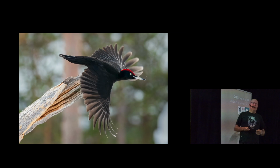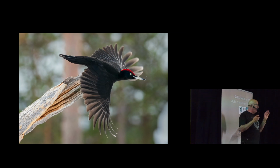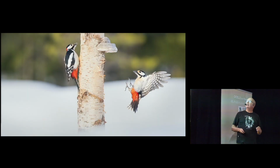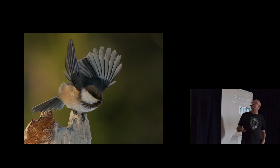I think it's because Finnish winters are quite harsh. In the early morning, it can easily be minus 30 centigrade, and it's serious cold. But our winter hides are heated, so we are not freezing in the hides. Another action shot of great spotted woodpeckers from our golden eagle hide.